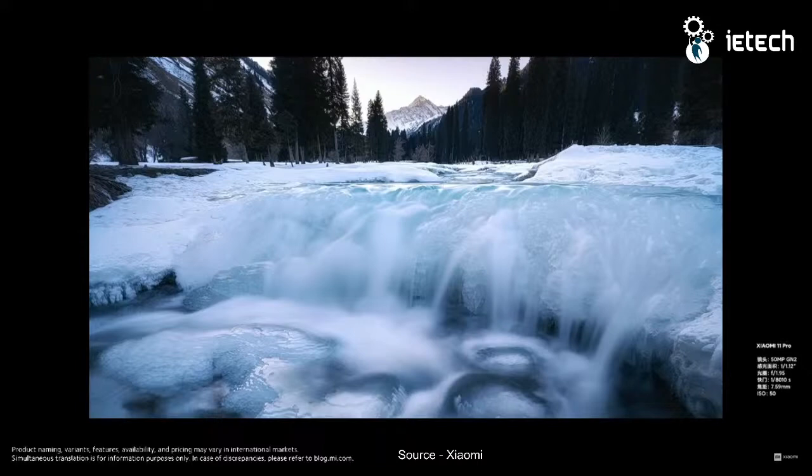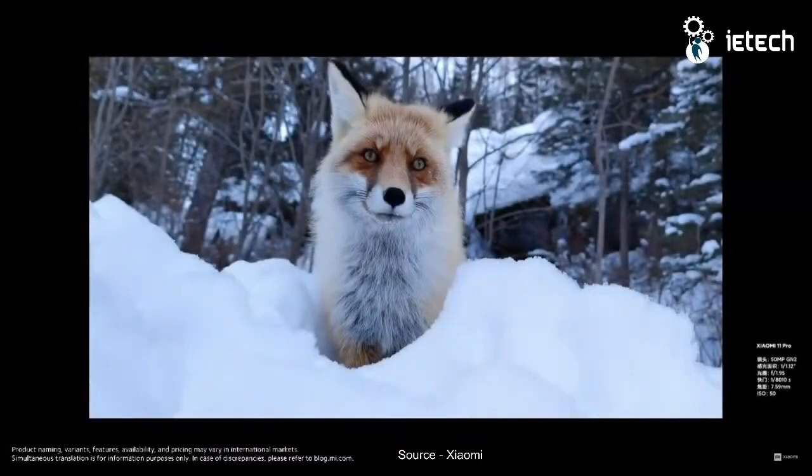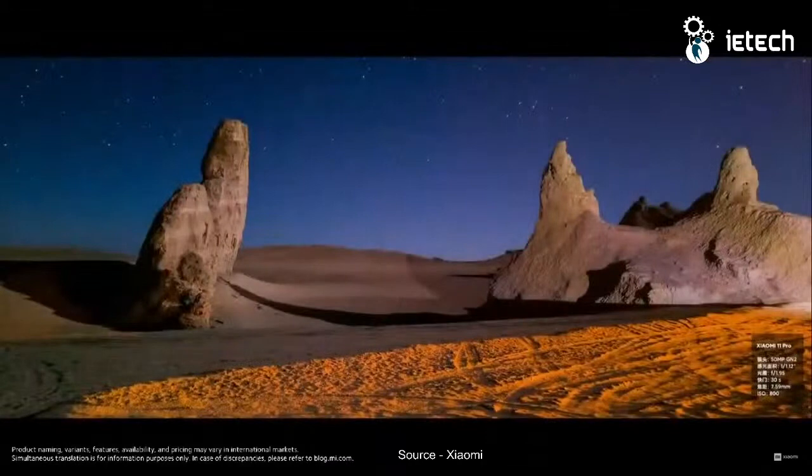In this forest, the photographer also met a very cute animal. This is a fox. The fox was curious about our camera. It stared at our camera. You see, its eyes are fixed on our camera. So the photographer took a group of photos of this fox. Moreover, because of the super big sensor size of GN2, you will see very good performance in low light conditions.